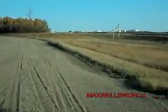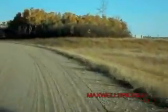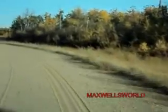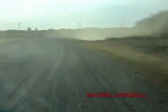Okay guys, if the directions are correct, we should be pretty close. We're down an old dusty dirt road. And I believe we're pretty close to where we need to be. Yeah, see how dusty this was, man? I went in and turned around and come back out, and she's pretty dusty. So we'll swing in here and see what she looks like.